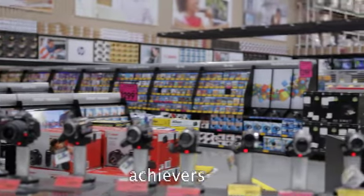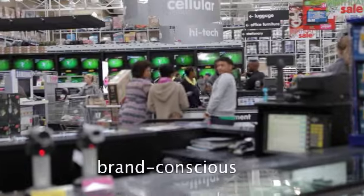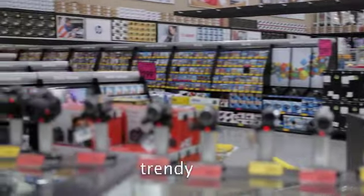store. The dominant consumer market proportions in terms of psychographics are the achievers and the needs driven. So there's a very strong element of brand consciousness. People want to be trendy, they don't want to feel left behind.